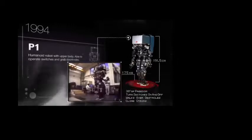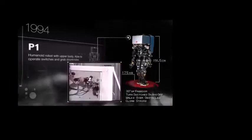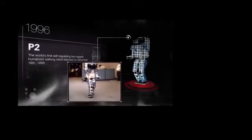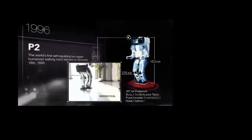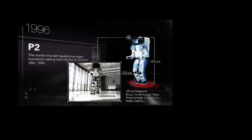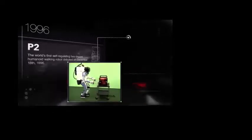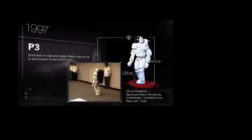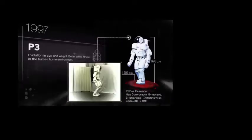So Honda's engineers advanced to the next level of development, adding a torso, head, arms and hands. The first humanoid robot that Honda showed to the public was self-contained and walked under remote control. It stood nearly 6 feet tall and weighed over 200 kilograms. The next version, in 1997, was lighter and more compact, and better able to interact with people on a more human scale.